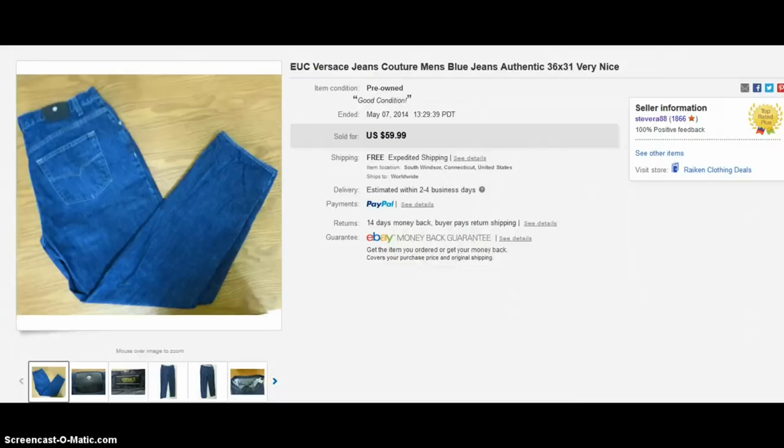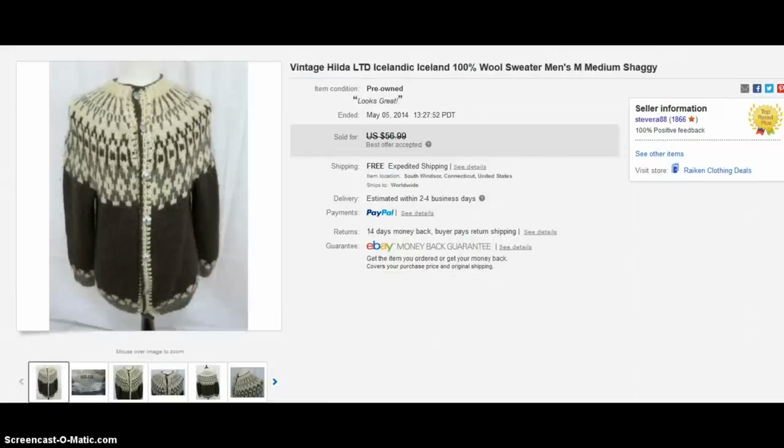Next on deck is a beautiful Versace jeans that I sold, and these things took a little while to sell, but ended up getting $59.99. I think I was in these for about $15, so definitely a nice turnover as well.